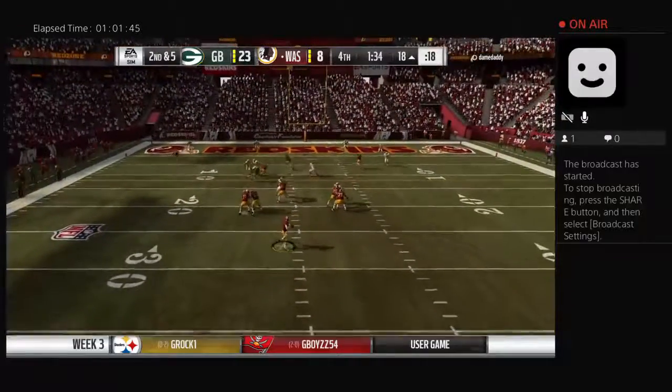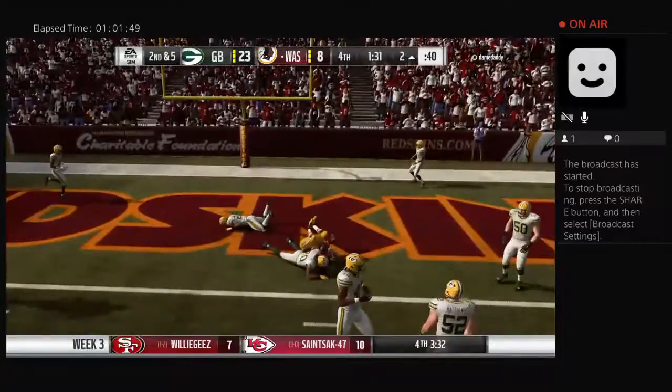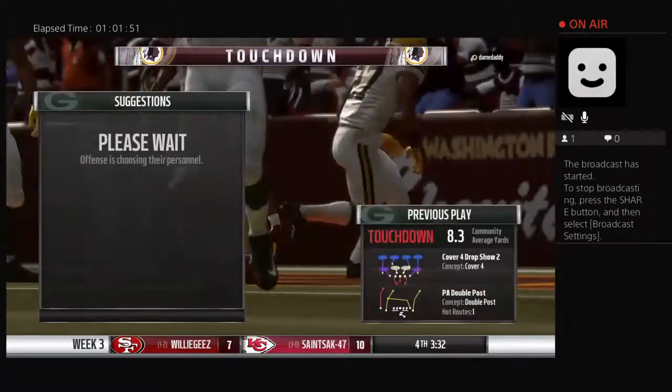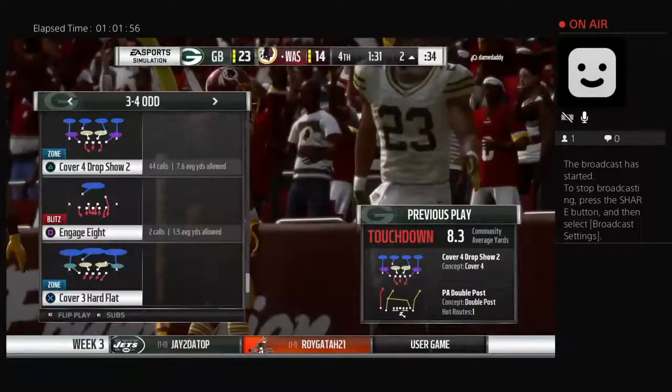Here's Smith now on 2nd down. And this is caught now for a late touchdown. So hold everything here. This one's not over yet. Okay, so they got the score.